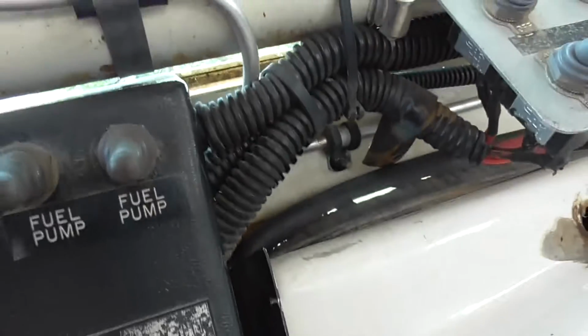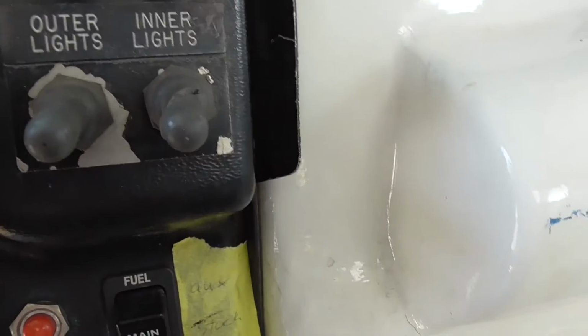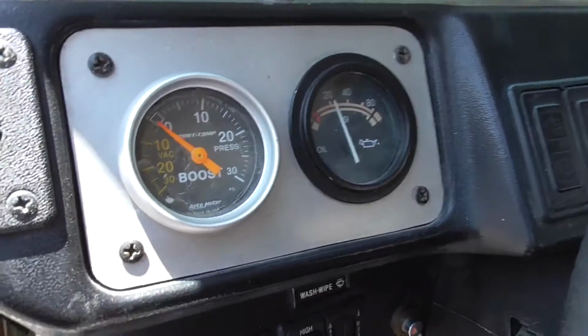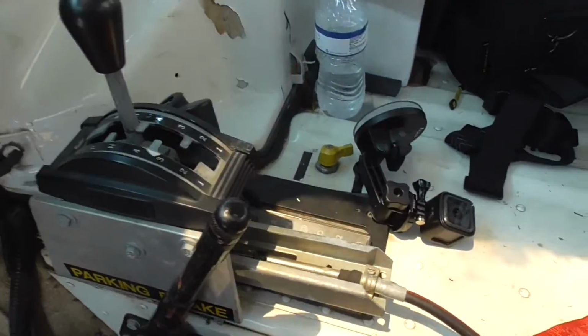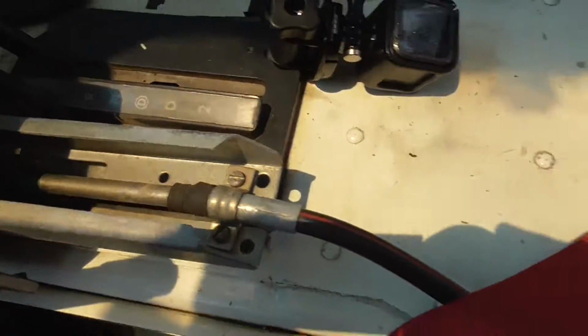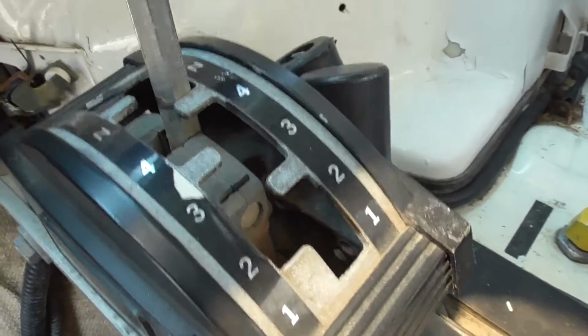You have your fuel pumps, dual fuel pumps, front lights, outer lights, inner lights, all kinds of lighting here. Your boost gauge, because it has been fitted with a turbocharger, oil pressure, all the factory panel lights here, turn signals. Of course, the original Hummer steering wheel. And aside from the park and brake here, which is manual, hydraulic of course, you have this hydraulic cable that's running to a new 4-speed transmission. You have the shifter here, and you do have to shift it manually.